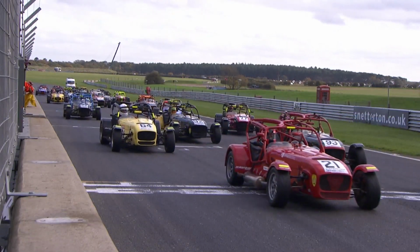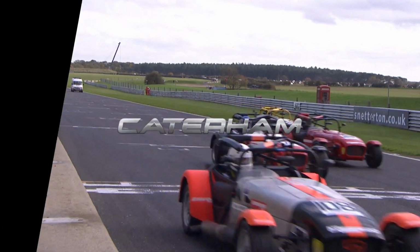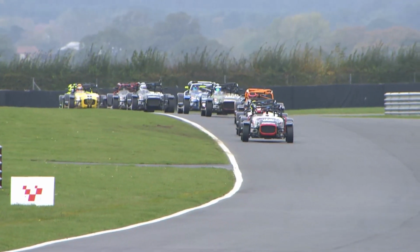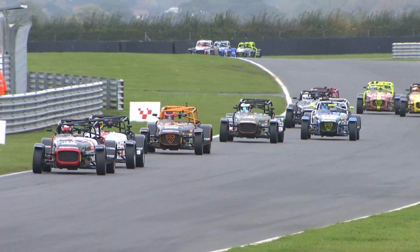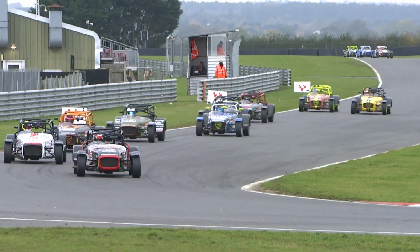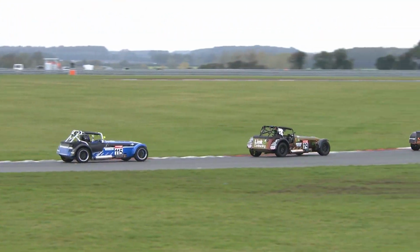Replay of the start, great start from Henry Heaton there on the inside of row 1. He was not to hang on to that lead for long, was he? Stephen Nuttall got past him pretty quickly. Now the 310R leaders then head down into the braking zone at Agostini. We now do have the top 4 drivers in the championship filling out the top 4 places on the track.